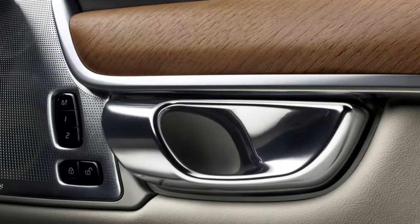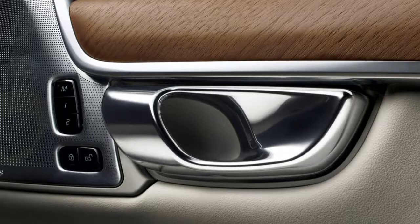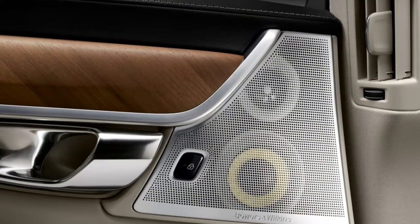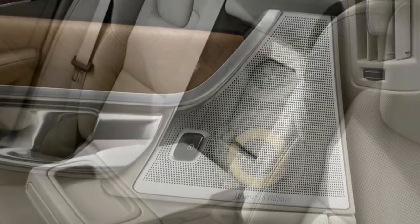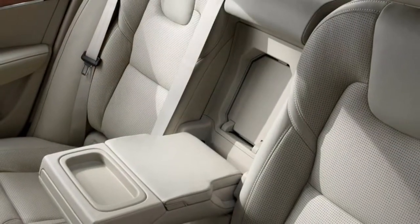2018 Volvo S90. 2018 Volvo S90 Review. Flagship luxury sedan, spaciousness and luxury for the price of a midsize. 4-star overall score.